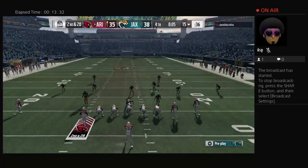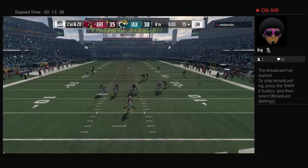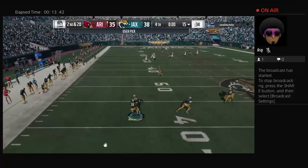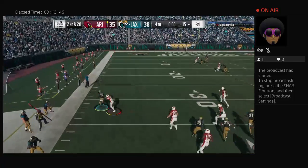Defense really showing respect to the deep ball here, playing off the receivers. Back to throw. He's going to let it fly. And, oh, a crusher there as it's intercepted. Picked off near the 42.